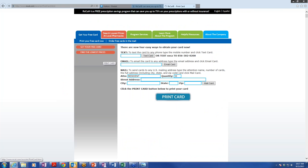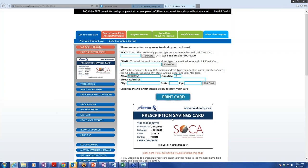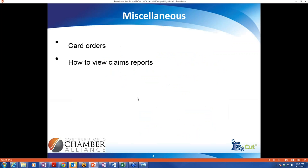The other reason that people would come to your site, they could print unlimited cards with your unique group number on it. It prints 3 at a time to a sheet, or with the new technology, they can just type in their mobile number, click text card, and will actually download a high-resolution image of this card right to their smartphone. So there's no need for a physical card if they do it that way.